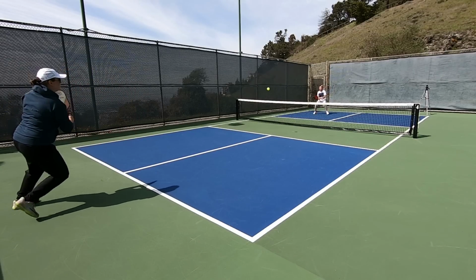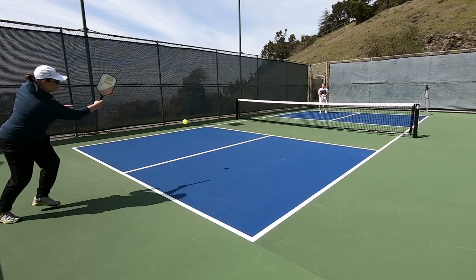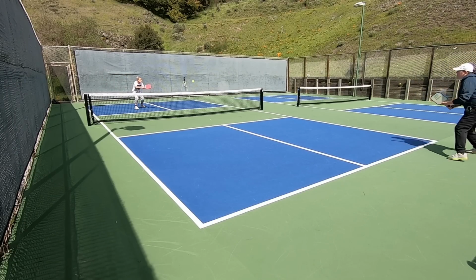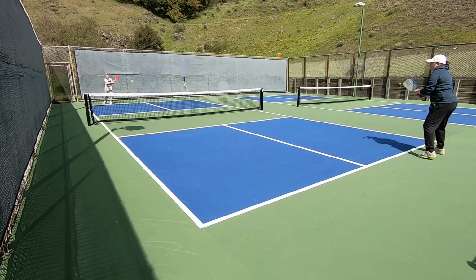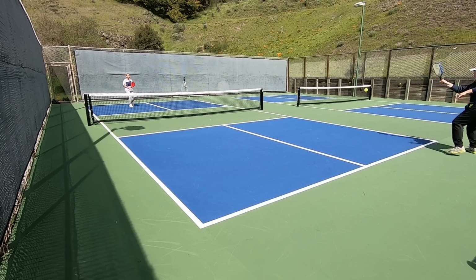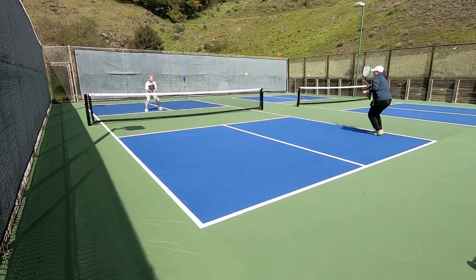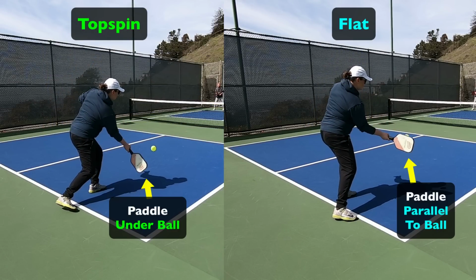If you have to worry about net clearance on any particular shot because you don't have a very high contact, then using topspin is a really good idea to help you get it up and over the net as fast as possible and then bending down into the court as fast as possible after net clearance has occurred. As long as you can get under the ball enough before contact to come up the back of it, then you're good to go.